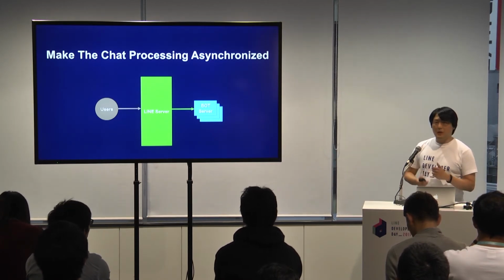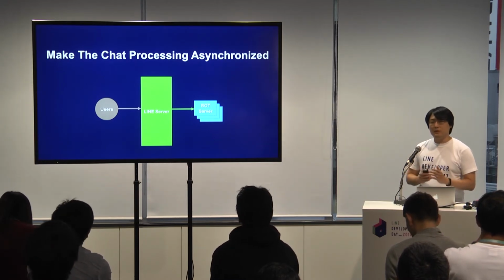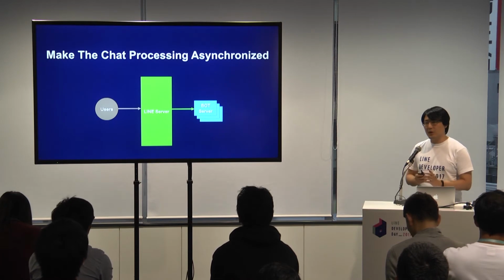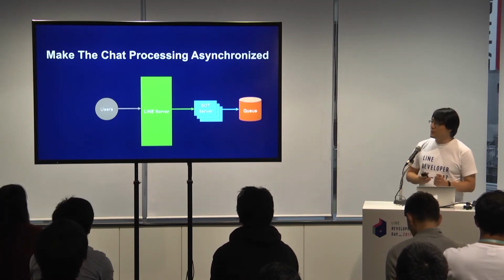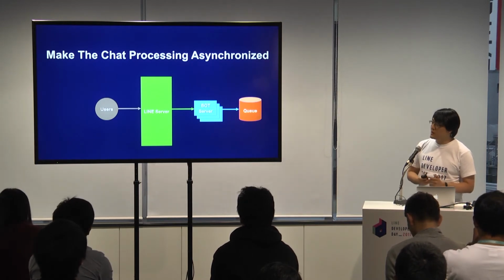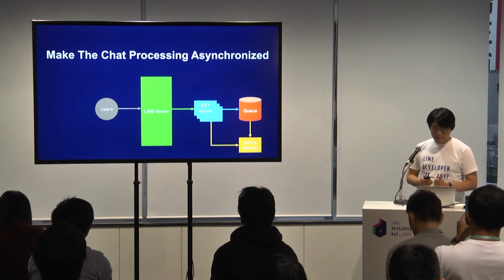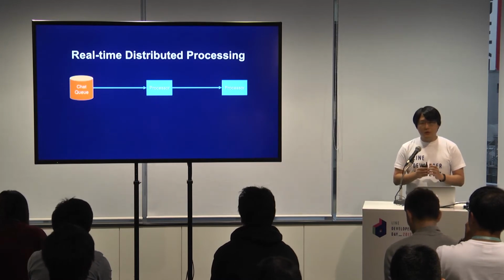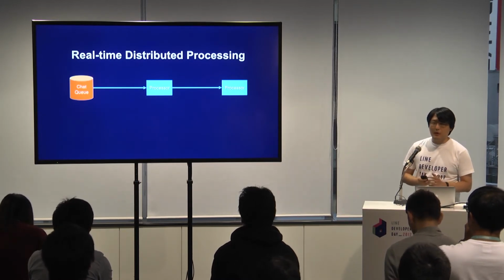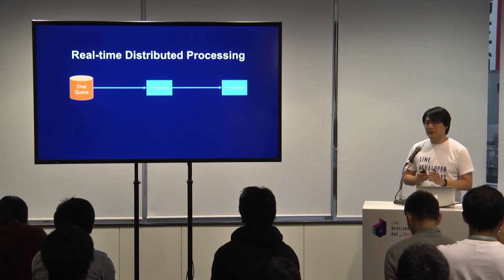In our practice, we try to make the chatbot processing asynchronous. We separate the receive and the send process with a queue, and whenever we receive a chat message, we store it in a queue and process it asynchronously. And if we want to make our response smart and useful, it usually takes a lot of processing, which means it's complicated and takes lots of effort.